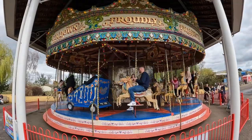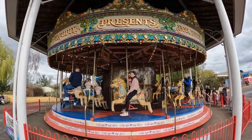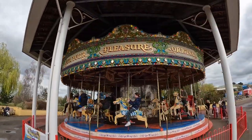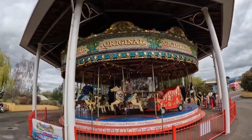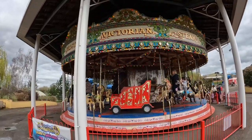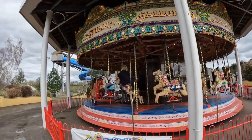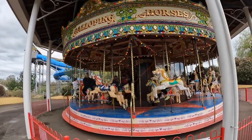And they've also got a fantastic Victorian carousel here as well, which looks great. All nicely undercover as well, kind of protecting it from the elements there. Yeah, really, really nice looking, this one. I wonder if this is where the horse came from with the, over at the driving school we saw earlier. Yeah, really nice.